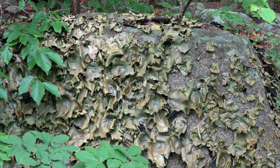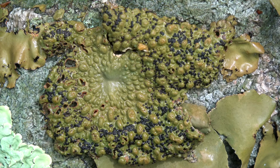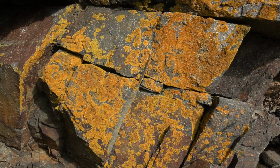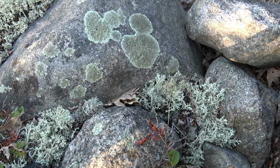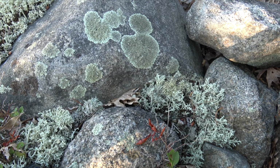Lichens are not true plants. They are fungi and algae working together in a mutualistic relationship to colonize these rocks. Over thousands of years, the lichens produce enough organic material that collects between rocks for other plants to colonize. It is these humble beginnings that created the forests we see today.